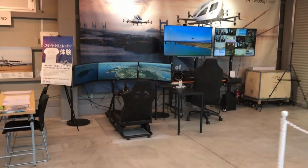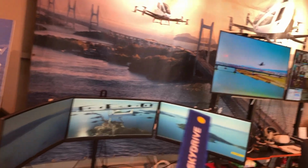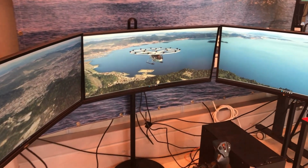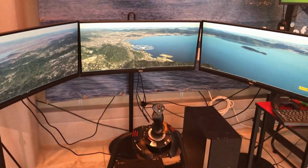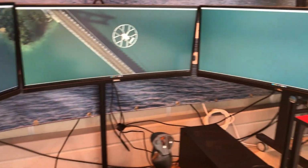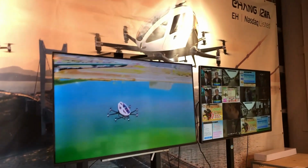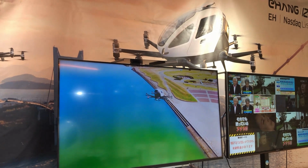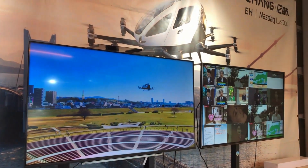And actually, I believe they have two simulators here. And earlier I picked up this swag by SkyDrive, and that's going to be, I believe, a Japanese company going to be doing that. But we have a volocopter simulator. I had the opportunity of flying this sim earlier, and it was actually quite amazing. I'll show you some video later on, and here's some video of this actual aircraft flying, being tested here in Japan. So it's quite amazing.